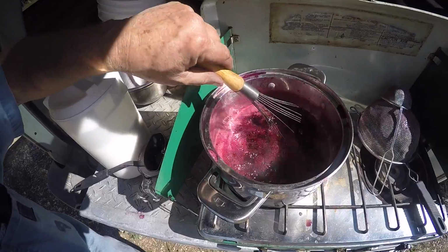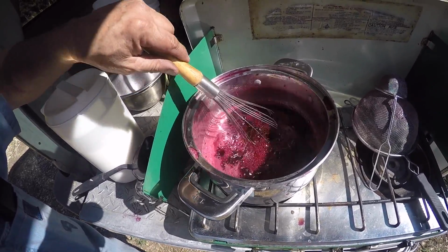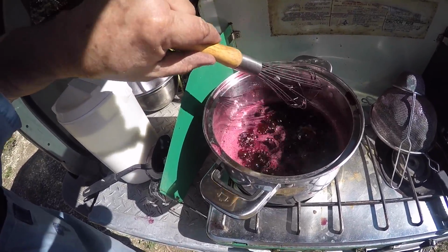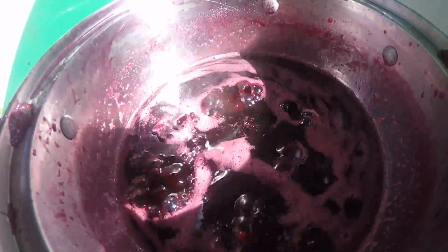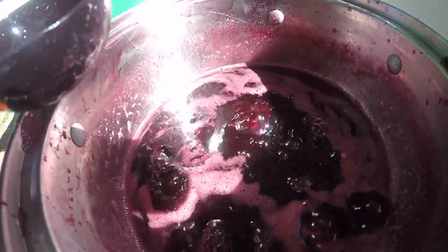All right, you see now we've got a little simmer going, a little boil. You see how nicely this stuff cooks down? See, we were clear up here. Boiling syrup right there. Chokecherry syrup.